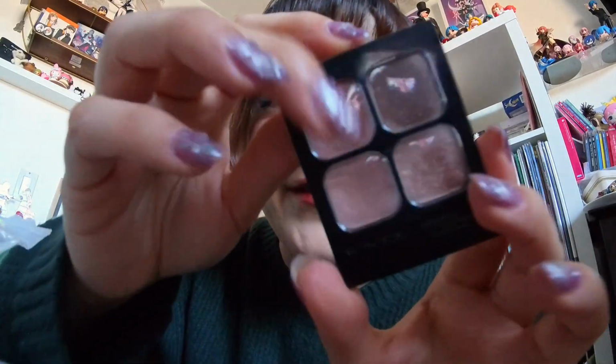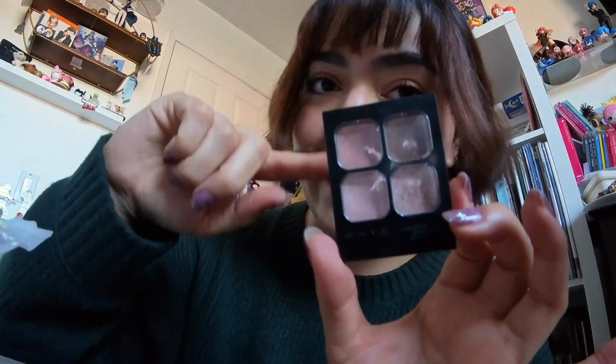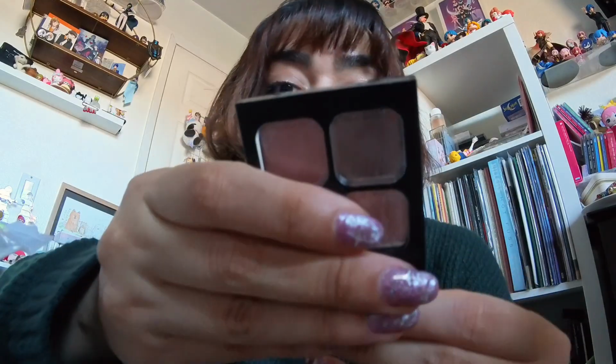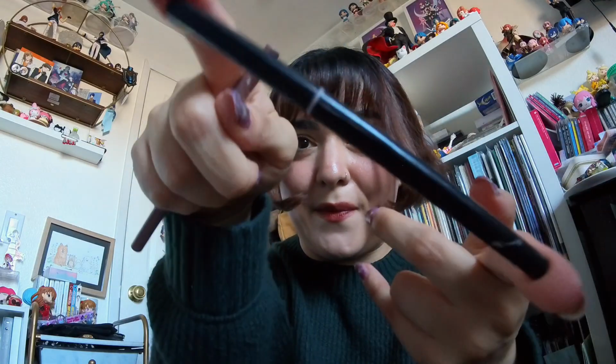Then I did get myself a quad. So this is similar to the one that I bought last year in Japan, but this is a pinkier version. This is by Kate, and it is their pop-in eyeshadow silhouette. This one's in PK1. So this is the pinky one. Then the creamy touch eyeliners I've been using for years. This is just a black one.